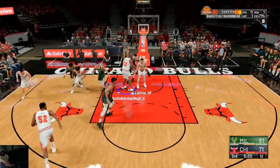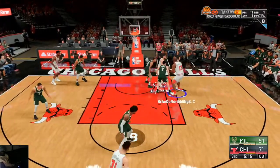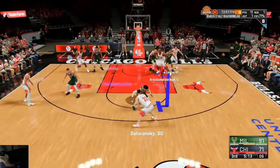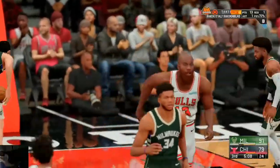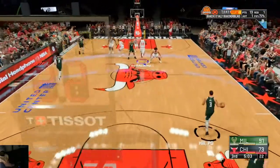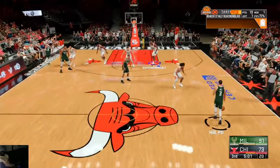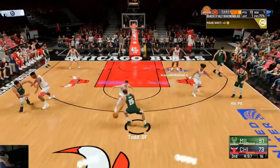LaVine, and it's blocked. Ilyasova, with the length he has on those arms of his, he got to the ball. Money passes to LaVine. 6 on the shot clock. Here's Money. The shot's good on the assist by Satoransky. Money's got 13. Oh, I love that dish down low. Outside, Hill.